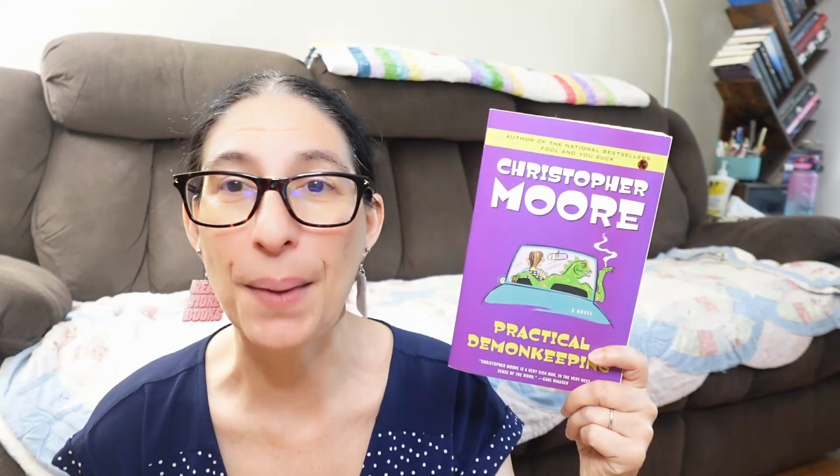Okay, so the first things that I want to show you are books that I picked up in the 2 for $10 liquidation rack at Librairie Clio, which is the independent bookstore that I've spoken to you guys about. It's not really far from my house, and from time to time I find books there. These are ones that you haven't seen yet, and I bought them for myself, for my birthday. Self-care, right? So the first one that I picked up is Practical Demon Keeping by Christopher Moore.